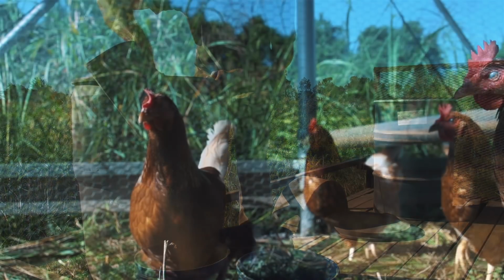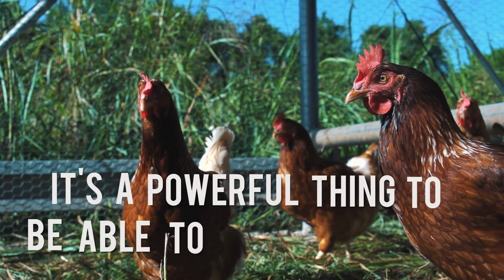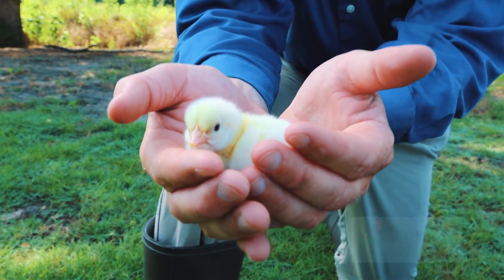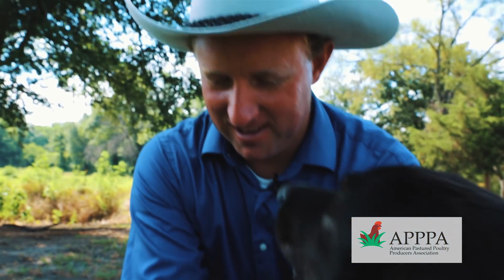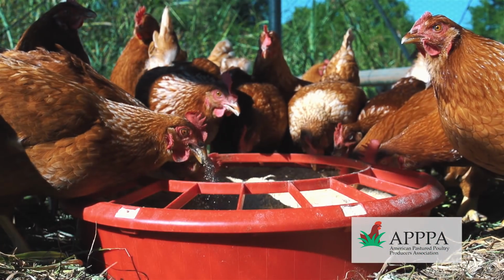In a food system that's increasingly opaque and global, it's a powerful thing to be able to buy your food from a local neighboring farm. Pastured poultry producers are local farmers. They're active members of the community. And by using pastured poultry, you'll be eating healthier food that tastes better, supporting sustainable farming practices, putting money back into the local economy.